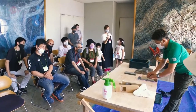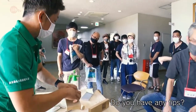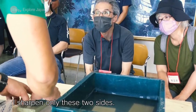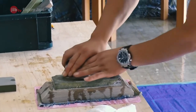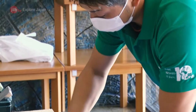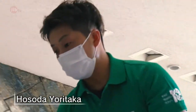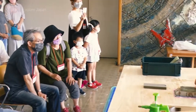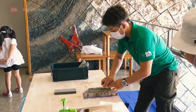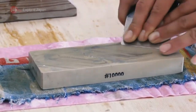In one corner of the venue, a crowd was gathered. This man displaying his blade sharpening skills is a 3-time winner of this competition and a legend for his skills with the kanna. His name is Hosoda Yoritaka. He holds the all-time record with a shaving just 3 microns thick, or 3/1000ths of a millimeter. What's the secret behind the technique that made such a feat possible?